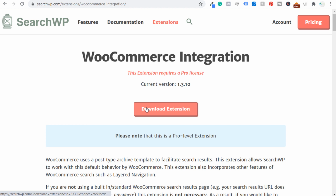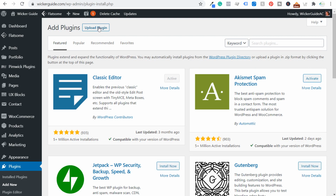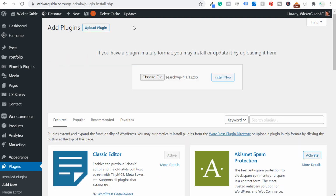Okay, so I'm just going to download this extension too. I'm going to install the WooCommerce integration and the main Search WP Pro plugin. So we're going to come over and upload those plugins and activate them now. For both of these, the Search WP plugin and the WooCommerce plugin, we're just going to upload the zip file and install it now.